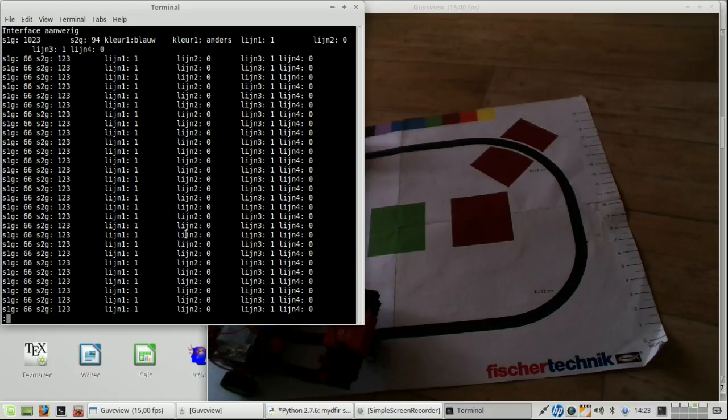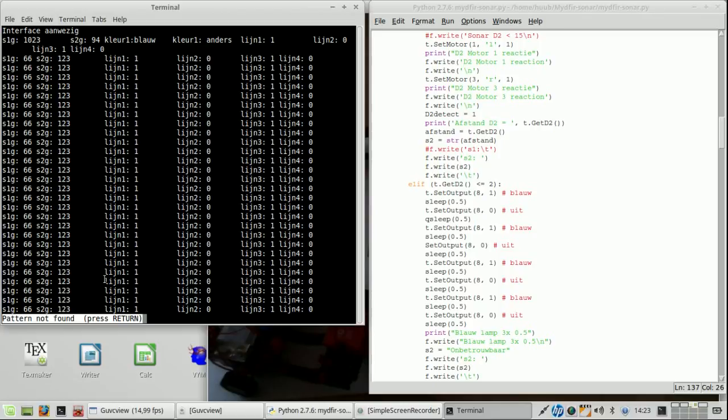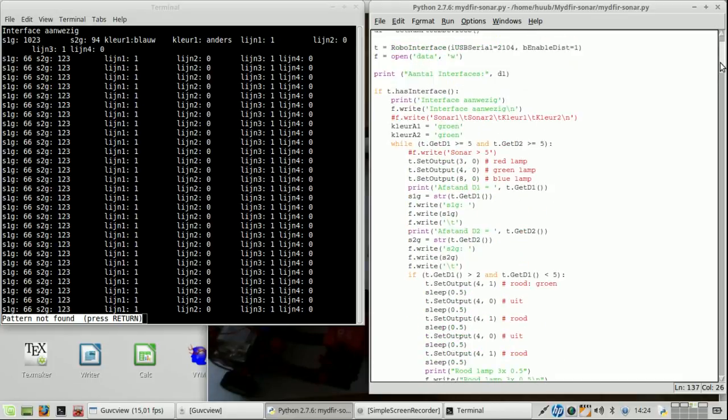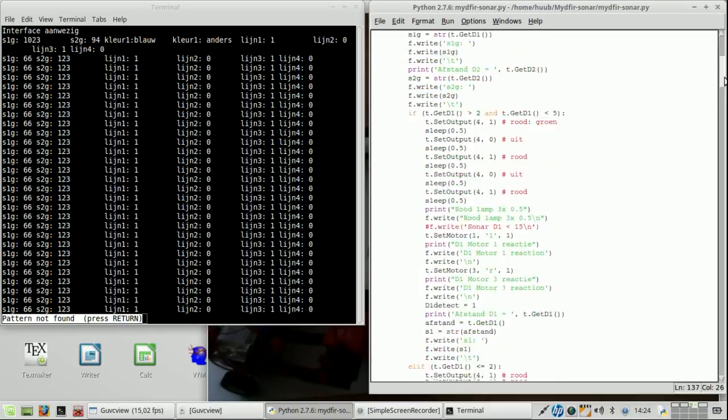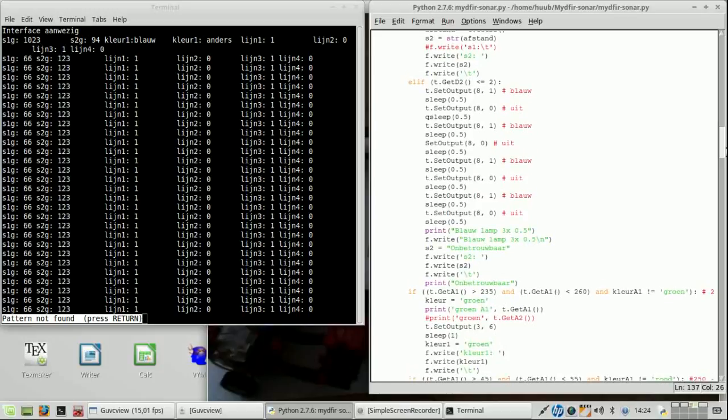Alright, so now let's look in the data file for clues on red lamp and blue lamp. Not found. Alright. What about blue? Not found. Really? That is when... so I should add it. Well, actually, I shouldn't add it because this is larger than... This only when it is between 2 and 5. And that's about it.